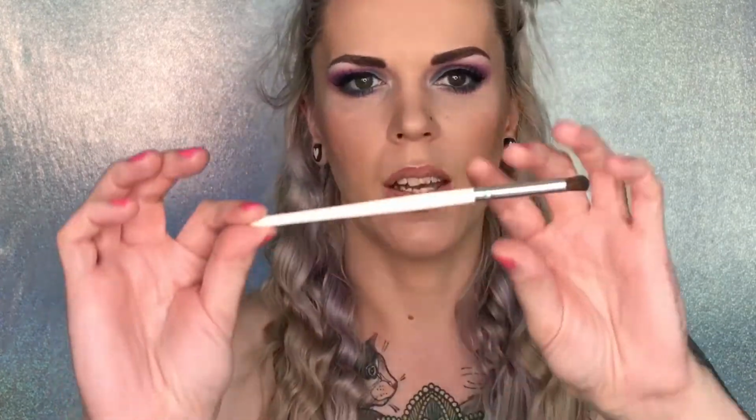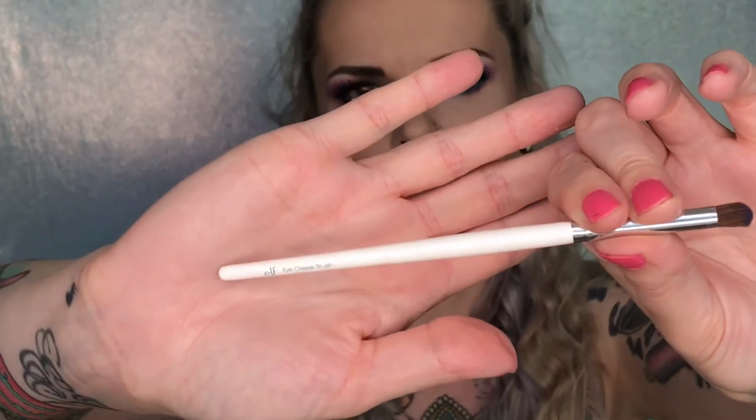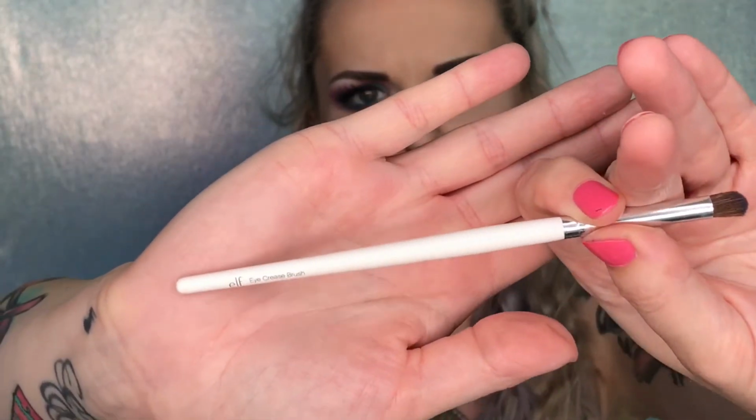Me and my friend Amelia went drugstore shopping recently and she showed me the e.l.f. brushes, which I had never really looked at before. And I got this brush. It's called the e.l.f. Crease Brush.